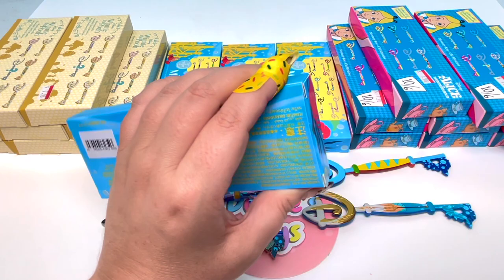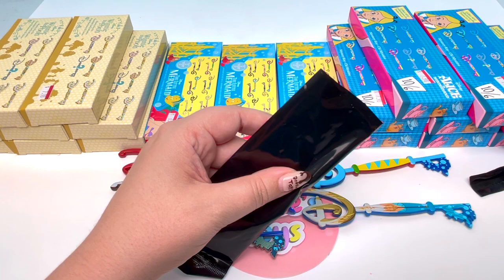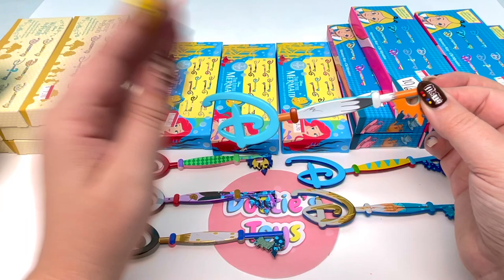I wonder if we're gonna do it. I don't know if we're gonna do it, but I wonder if we are. So here we go. Let's go ahead and snip this open. And here we go. 1, 2, 3. Oh my goodness. Oh my God, we found the chase.